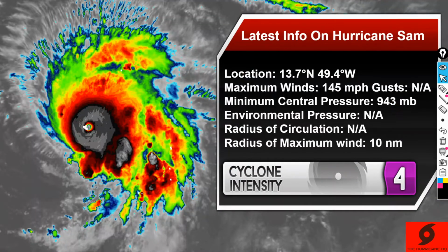So here's our current information on Hurricane Sam. The location is currently 13.7 degrees north and 49.4 degrees west. Maximum winds are 145 miles per hour with gusts currently unknown. Minimum central pressure is 943 millibars with environmental pressure currently unknown. The radius of circulation is also unknown, although the radius of maximum winds is 10 nautical miles.